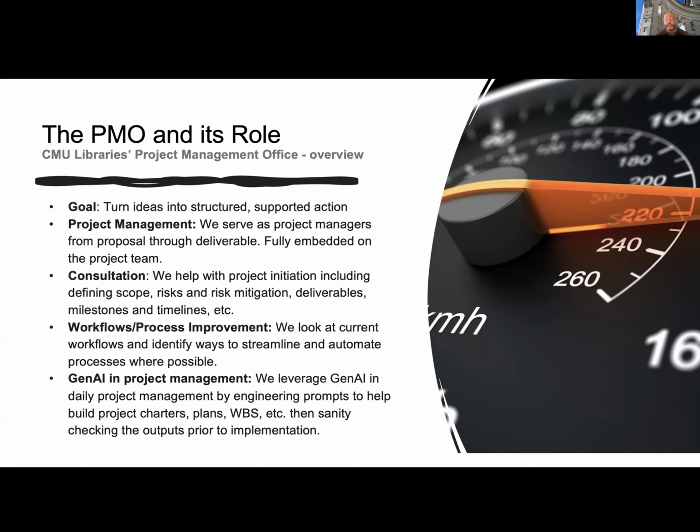And then we started leveraging Gen AI in regular day-to-day project management, doing prompts that help us kick off projects. So we have a project proposal, we want to build a project charter, we want to build a work breakdown structure. We'll put it in a large language model, and then we'll do a sanity check. It really cuts down the time between project proposal and project plan or work breakdown structure. So it takes a lot of the mundane tasks out of it. You have to do sanity checks, you have to be clear about the outputs, but it's been really helpful to leverage Gen AI in that way. Next slide.